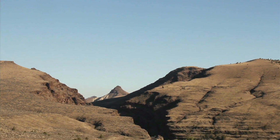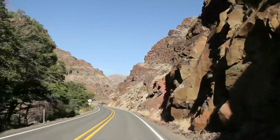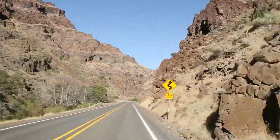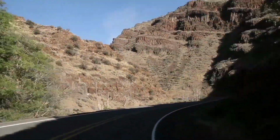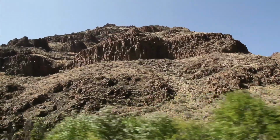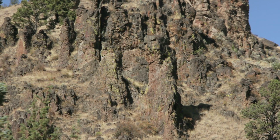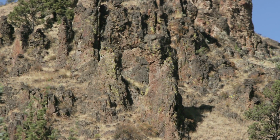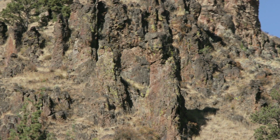Another spectacular site is Picture Gorge, near the monument headquarters. This steep canyon boasts of showing at least 17 distinct lava flows from the Picture Gorge Basalt, which is part of the Columbia River Basalt. The Picture Gorge Basalt covers over 10,000 square miles and makes up 2% of the Columbia River Basalt. These flows most likely came from fissures or cracks in the Earth's crust, which can be observed down the road from Picture Gorge by Fossil.